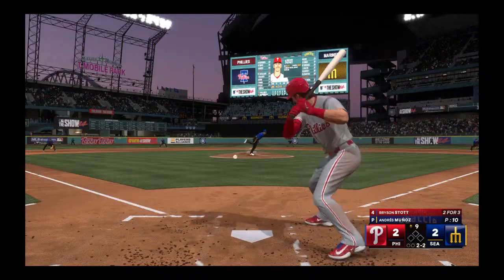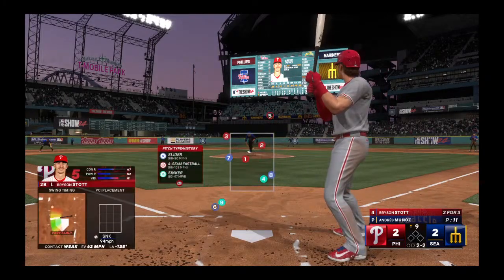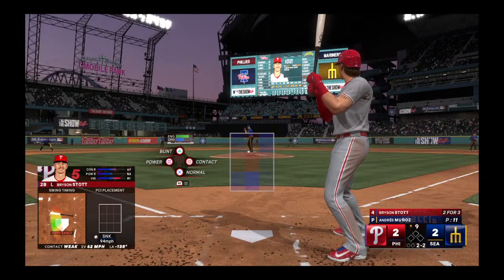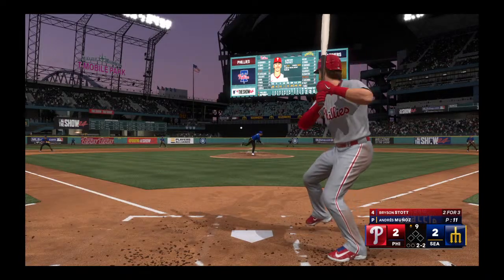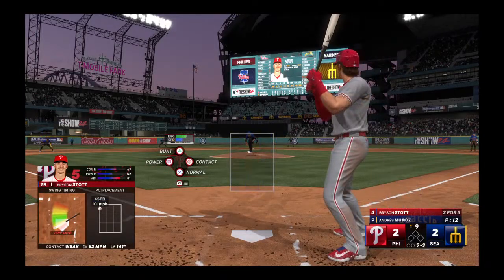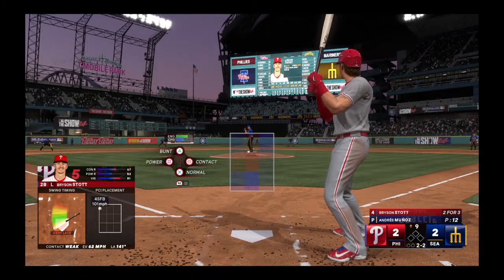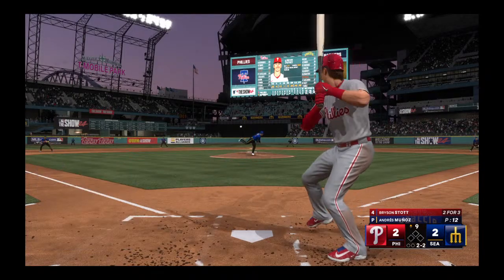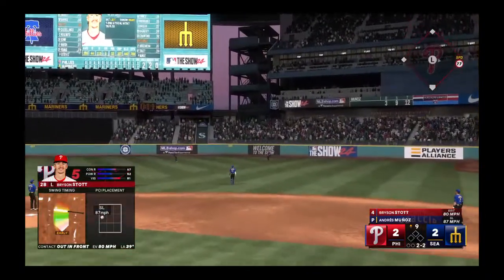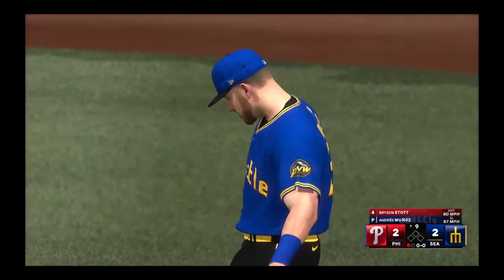Right-hander kicks, deals. Battling here as he fouls it away. And a pitch. Still 2-2 after the foul ball. About to see the 11th pitch of the at-bat here. In the air, right field. He's under it. Brings it in. And there's one down.